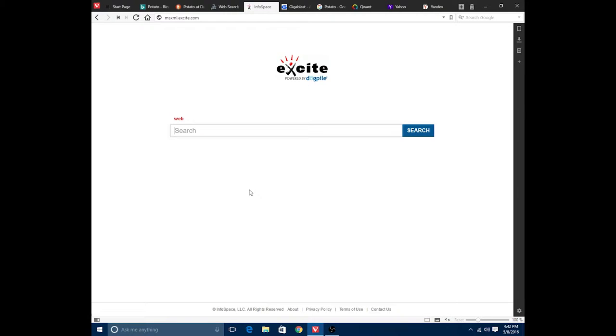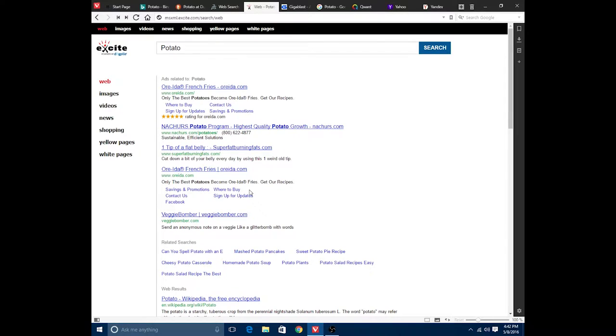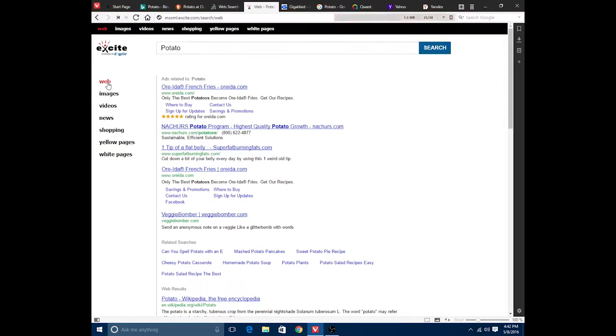Excited about Excite! Yeah! Okay, anyway, I'm going to stop yelling. We're going to get right into it and type potato, and let's see what we get. Loading this up is a very simple web page. It looks like Google reskinned from 2013. Remember that version with the black bar up there? It was like that. You've got your web, images, video on the side and the top. This is definitely for older folks.